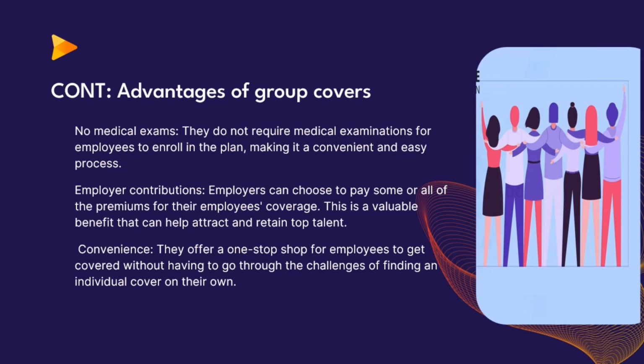Employer contributions. Employers can choose to pay some or all of the premiums for their employees' coverage. This is a valuable benefit that can help attract and retain top talent. Convenience. They offer a one-stop shop for employees to get covered without having to go through the challenges of finding an individual cover on their own.